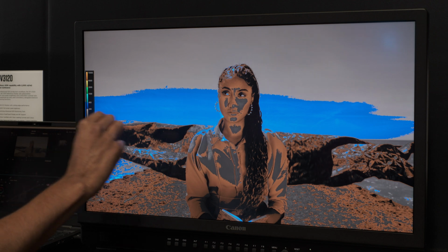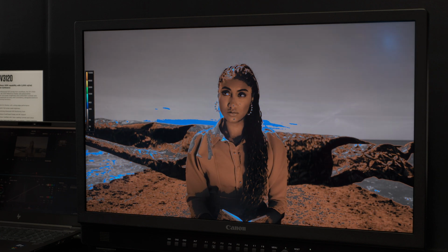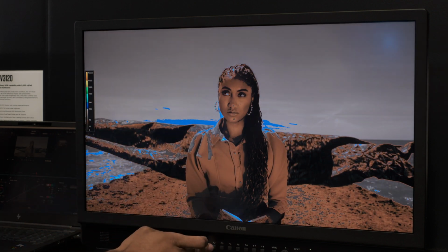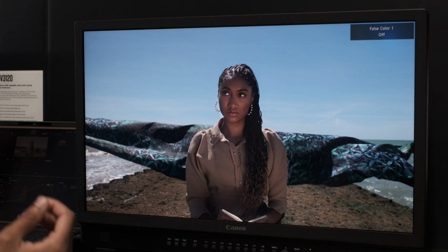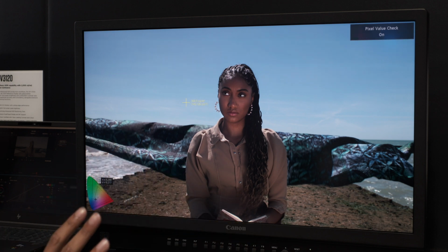I've now added this range, and I can see the majority of the skin tones are within that range, but I can make a small tweak to make sure that all of them are within that range. So just at the flick of a switch, I can double check that those skin tones are correct. I can even take it a step further with an exclusive tool to Canon called Pixel Value Check. This is a really cool tool, probably my favorite out of all of them.